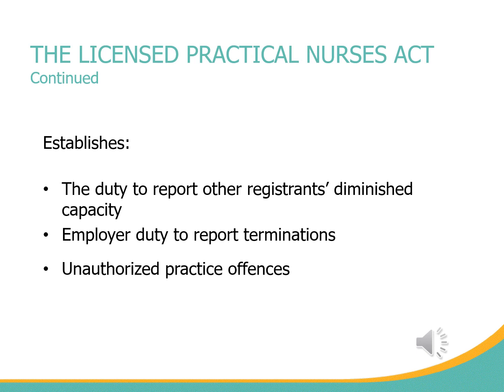The Act also describes activities that are considered offenses under the legislation. Offenses include practicing without a valid registration, which is referred to as unauthorized practice, and, if you are an employer, permitting another person to practice in your employment without valid registration or outside of the conditions imposed on their registration. The Act also establishes a duty for employers to report to the CLPNM anytime they terminate the employment of an LPN for reasons of misconduct, incompetence, or incapacity. The profession's scope of practice is also set out in the Act, and it is described on a later slide.